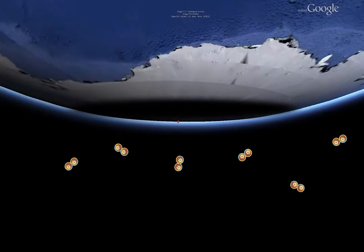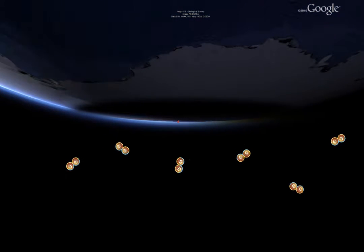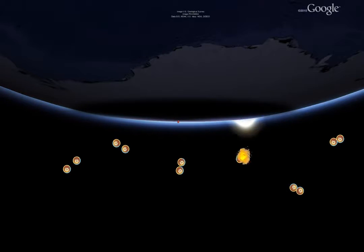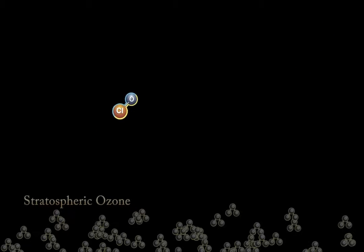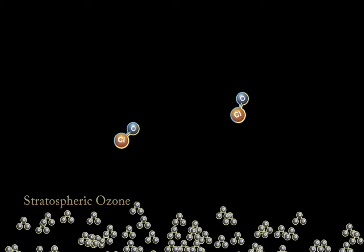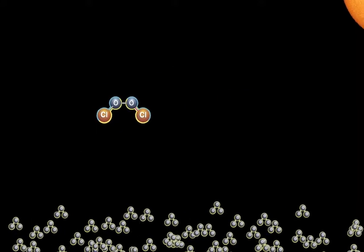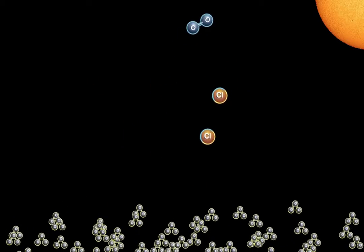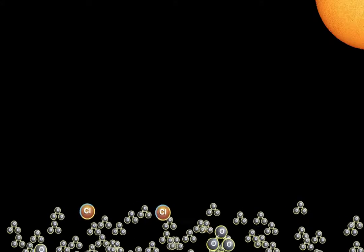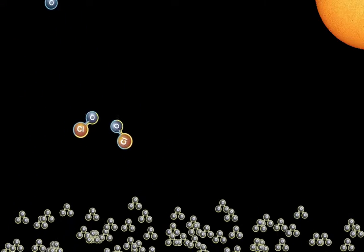High above Antarctica, weeks before sunrise will even reach the South Pole, energetic photons from the sun begin to strike the molecular chlorine within the vortex and kick off the process of destroying the ozone layer. Chlorine free radicals destroy ozone. The resulting molecules bond together, but they are weak and easily broken. Light from the rising sun is strong enough to re-release the chlorine atoms, allowing them to destroy even more ozone. And the catalytic cycle repeats itself.